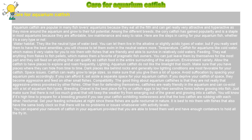Water habitat. They like the neutral type of water best. You can let them live in the alkaline or slightly acidic types of water, but if you really want them to have the best amenities, you will choose to let them swim in the neutral waters more.